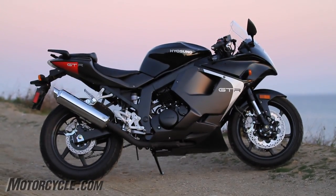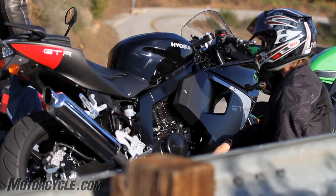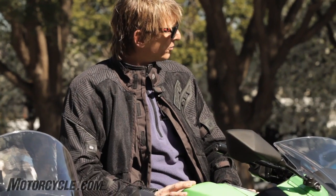The Hyosung GT250R, air-cooled V-twin motor, feels a little bit older in design than these other ones, but it's the lowest price of the three. John, what's your early impressions?